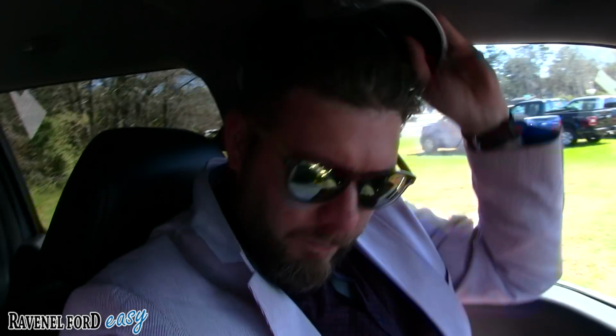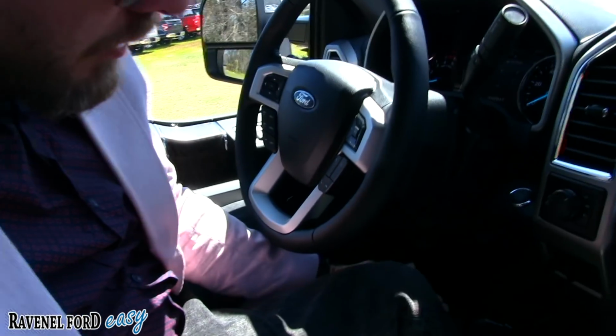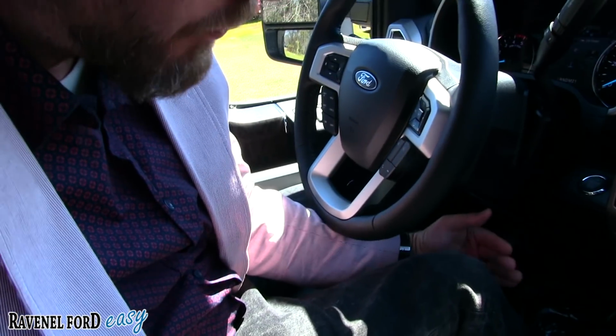So as you can see, let's take our hat off for a minute. We have a lot of headroom inside this truck. If I was going to drive this truck today, let's go ahead and get our seat in position. I'd be right here, okay? So headroom, we are good to go. How's the legroom? The legroom's fine and dandy. Plenty of legroom. Look at all the space you have right there.